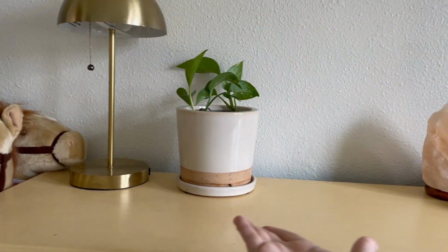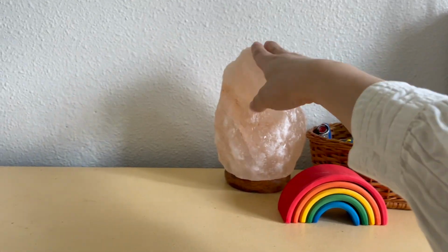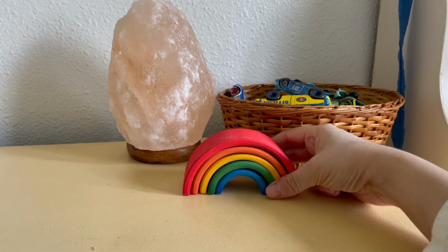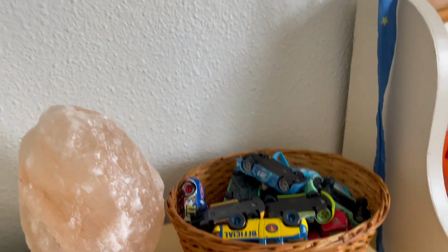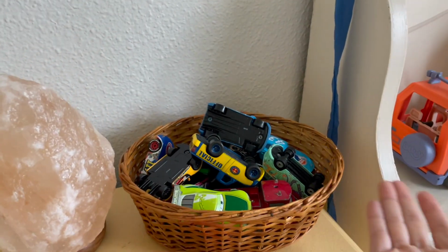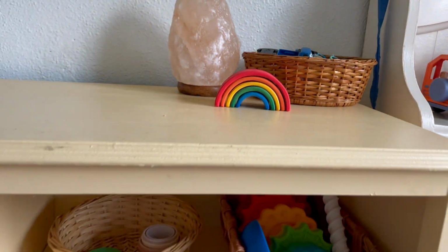I have a plant up here to hopefully get the kids to not cut plants, but we have this salt lamp that doesn't really work. The bulb in it just stopped working. Little Sarah Silks wooden rainbow that's missing the little purple part. Who knows where that is? And in this basket here, I have Isaac's cars. You know, not Waldorf, not Montessori, but he loves these, and we're a Disney family, so, you know, compromise.